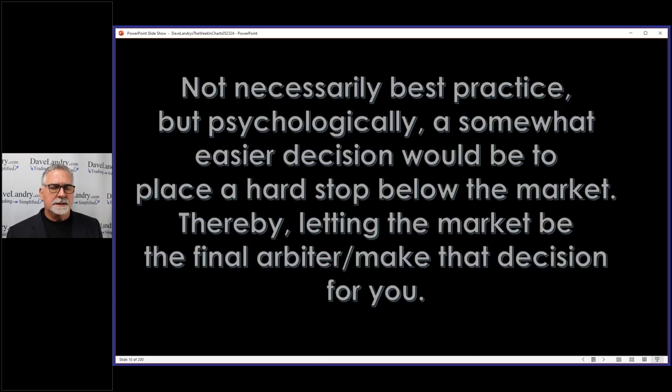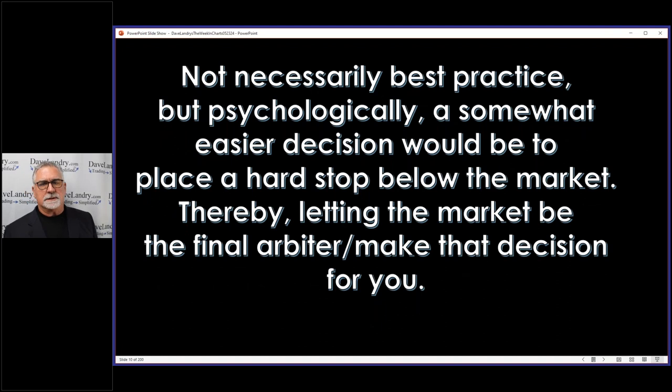But what I often do, because I am occasionally guilty of bad behavior, and it's not necessarily the best practice, but for me, at least from a psychological perspective, it's a somewhat easier decision. Every now and then, not when you throw caution completely to the wind, but when you should be out, you put in that hard stop just below the market. Every now and then you're able to ride out what should only be a correction, if you're trend trading. If you get stopped out, you're stopped out.